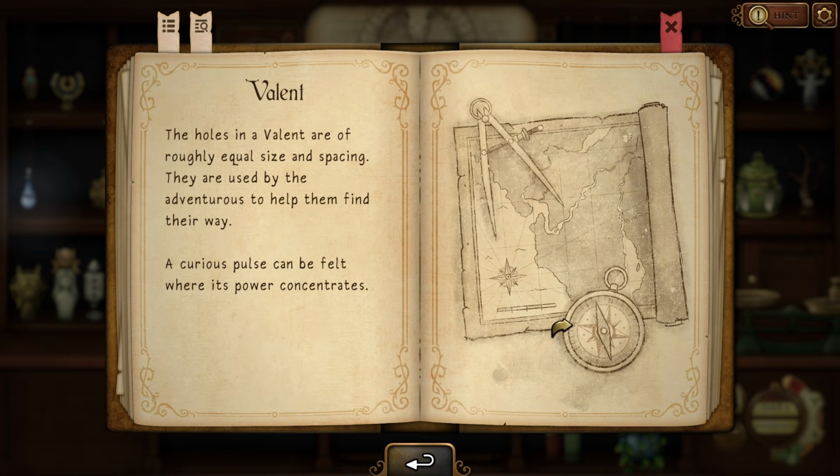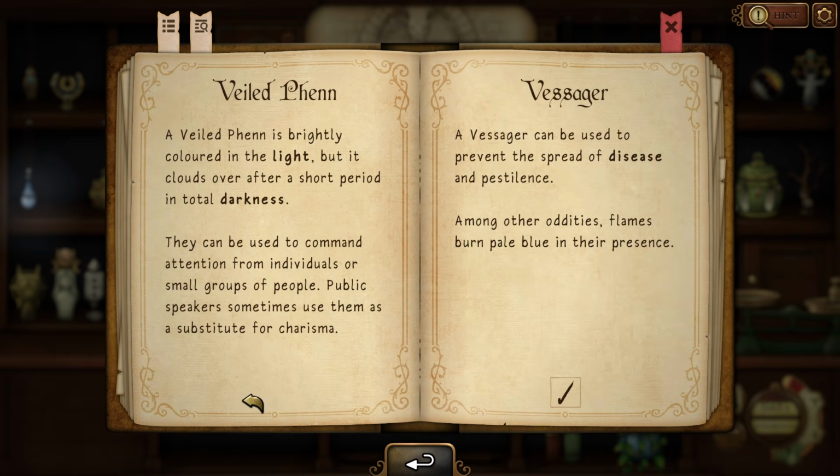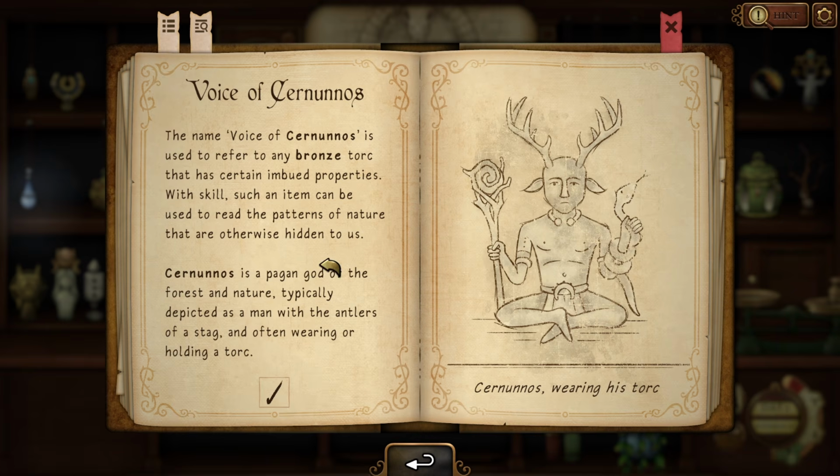They're used by the adventurous to help them find their way. Veiled Fen. They can be used to command attention from individuals or small groups of people. Public speakers sometimes use them as a substitute for charisma. Spread disease and pestilence.